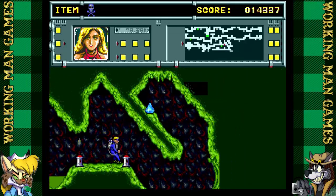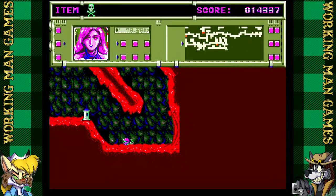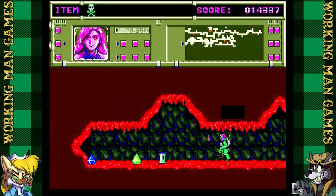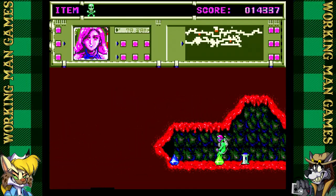You know, they could have easily called this Blood World and made all this red and made it a horror game. Actually, I take it back. This looks like you're in somebody's colon. Aborting joke. Moving on. Browning?